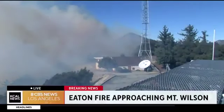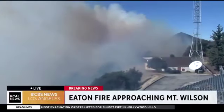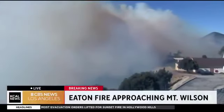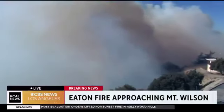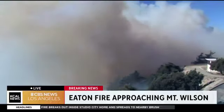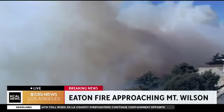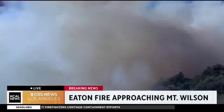So it is really important for radio transmissions in Southern California because it is very high and it gives an exceptional viewpoint for the entire Southern California area. So it is able to broadcast and receive radio transmissions. So law enforcement, fire, and media, television stations, and radio use Mount Wilson as a major broadcast point.